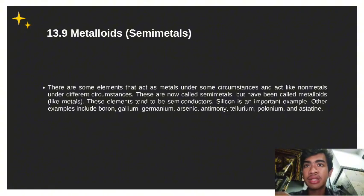13.9, that's metalloids or semi-metals. There are some elements that act as metals under some circumstances and like non-metals under different circumstances. They have been called semi-metals or metalloids. These elements tend to be semiconductors. Silicon is the important example. Other examples include boron, gallium, germanium, arsenic, antimony, tellurium, polonium, and astatine.